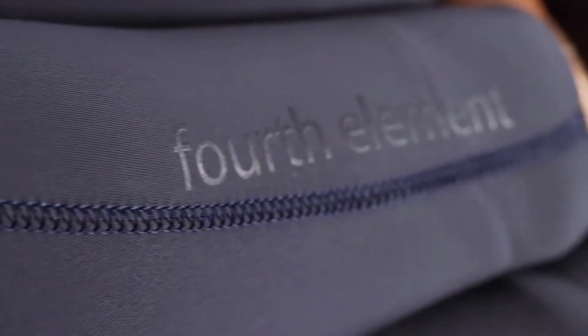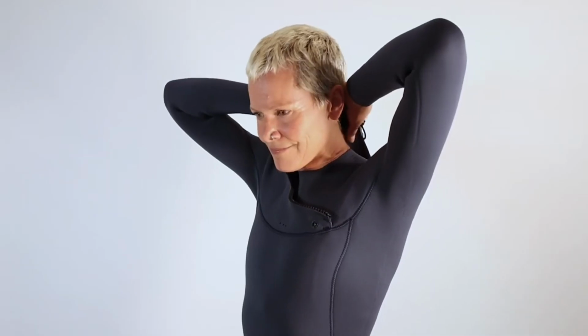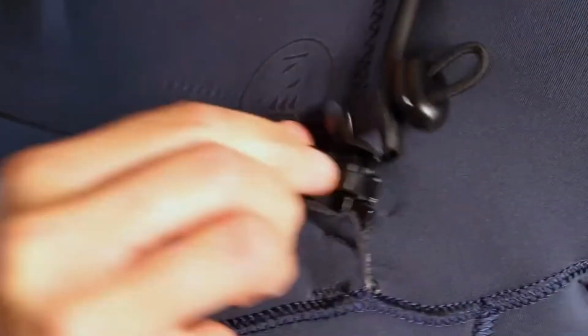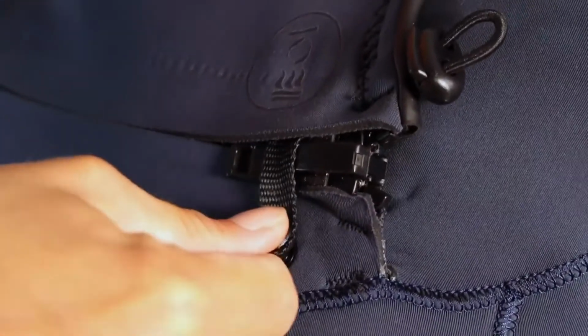The glues and the prints are water-based, meaning that we are further able to reduce the environmental impact of the suit. You get in via the neck and pull the neck piece over. The front zip radically improves mobility in the water. Surface, the ocean positive wetsuit.